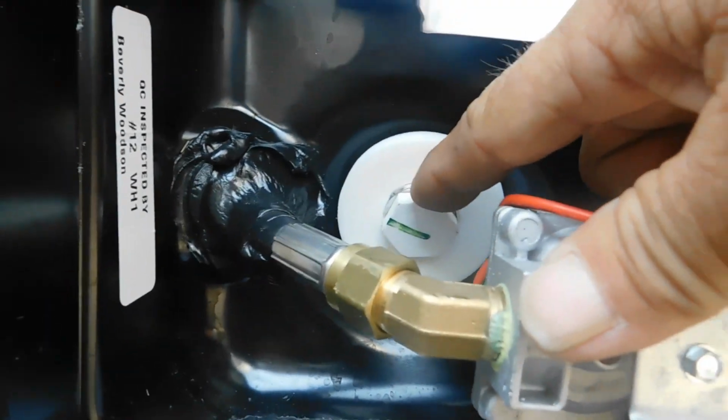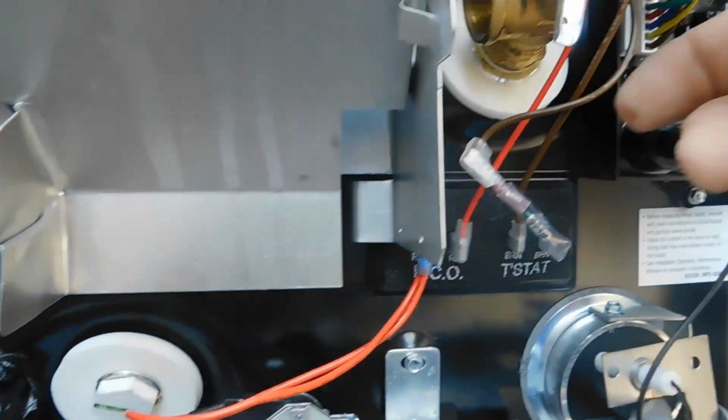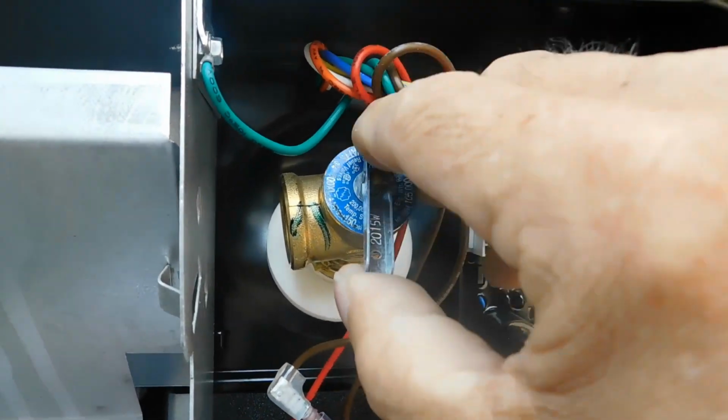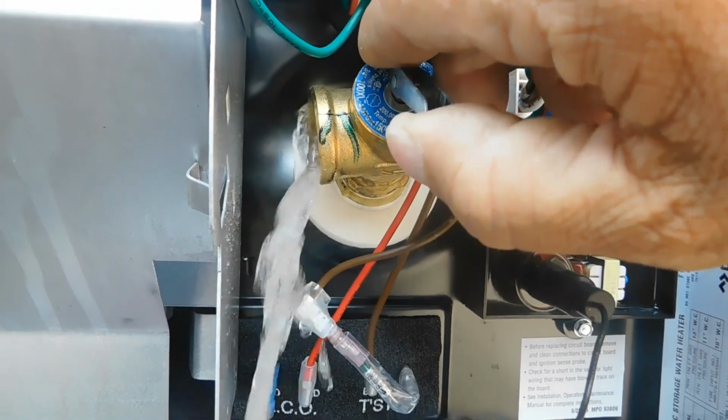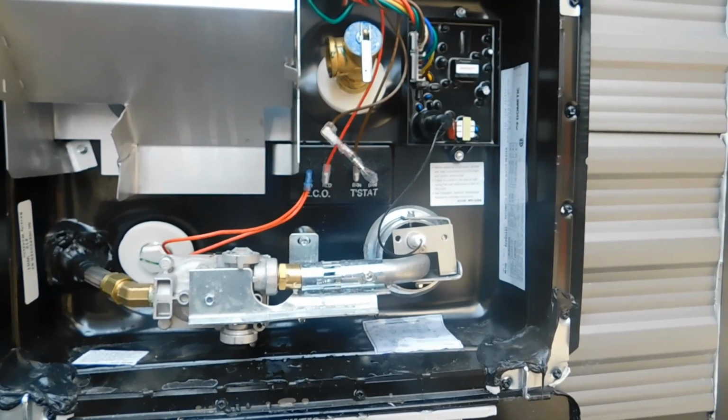Once your drain plug is plugged, turn on your city water. Once you feel the water is full, you're going to burp your hot water heater. So you're going to pull this and release air until you see water come out. You know your hot water heater is full enough to be lit.